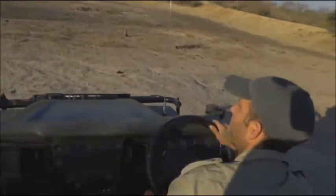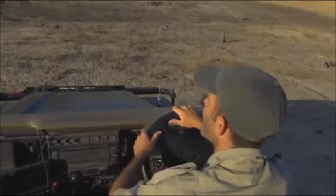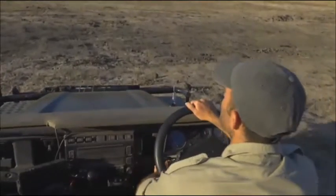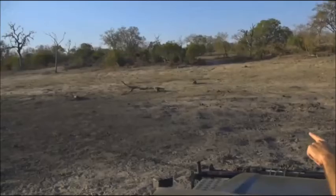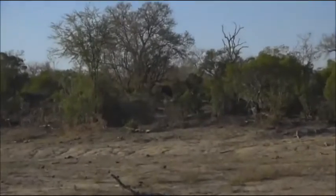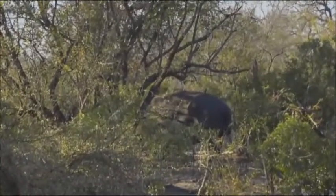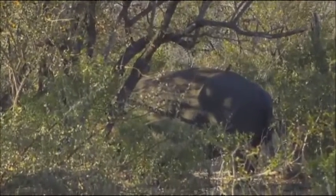There we go. There's the hippo. I don't think we're going to get too close to him because I think he'll run off, but I'll just show you his bottom first before we try a slightly closer approach. There we are. That's a hippo's bottom, everybody.